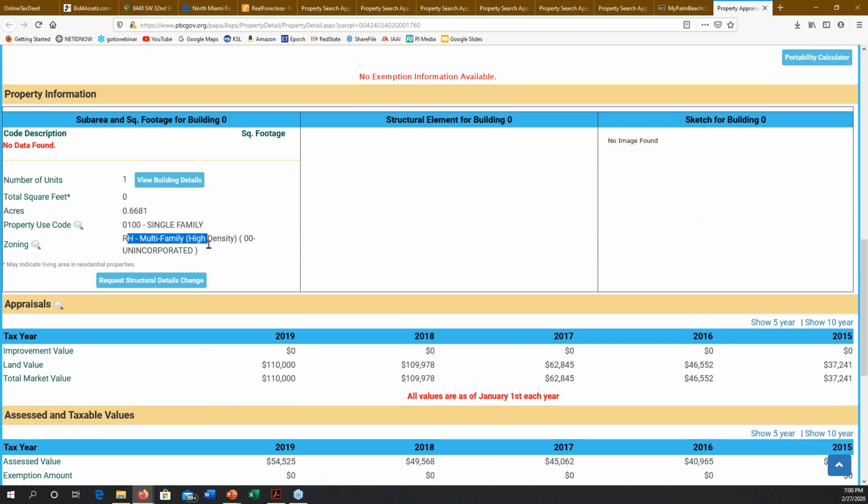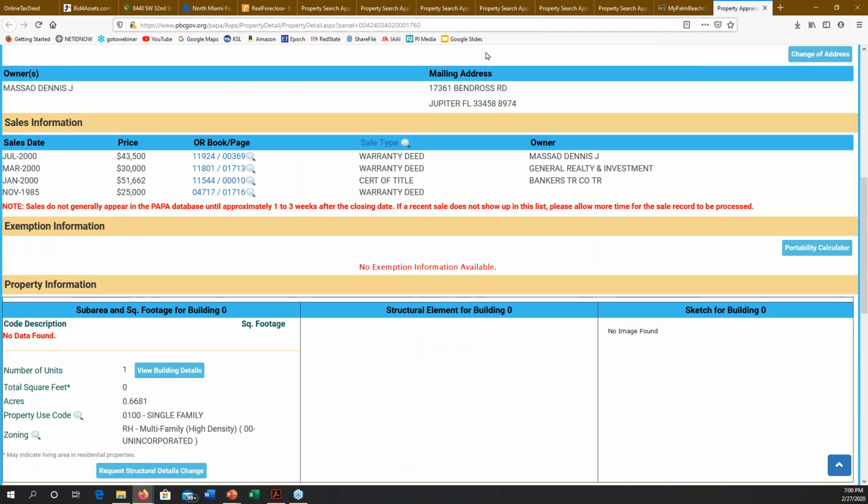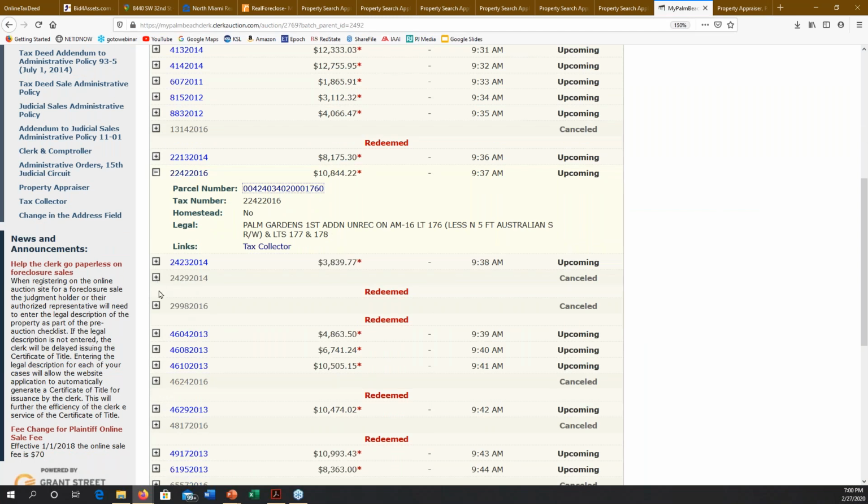Oh, okay. It's zoned for residential use, but it's multifamily. Yeah, it's zoned for multifamily. And so really the value on it there, you can see it's pretty good. That's a big jump up. Well, I'm sure the area's, Miami's going up in value. Yeah, Palm Beach is going up in value as well.